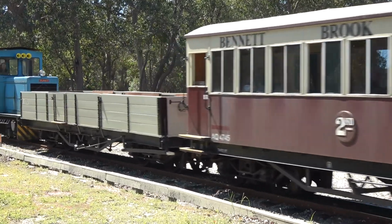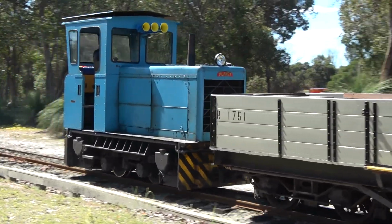Planet 8, you will notice, has no side rods. She is powered quite differently to number 7.